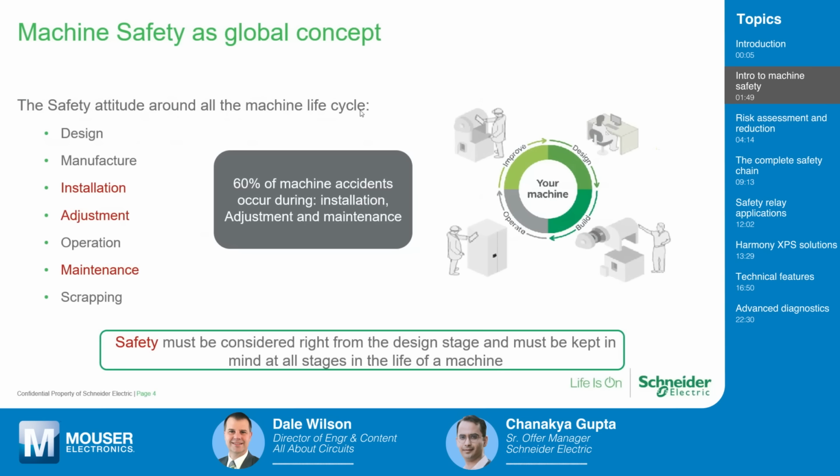Yeah, that is a fascinating statistic. You mentioned here that it's a global concept, but it's also about that life cycle, because I think when most of us think about safety around a machine, it is just operation. It's one of those bullets you have here, and it's perhaps not even the most important one. And so that's a great way to start rethinking machine safety.